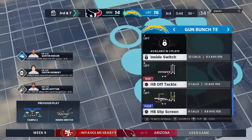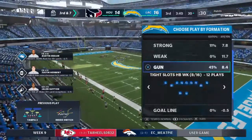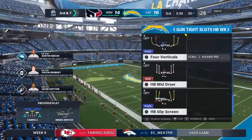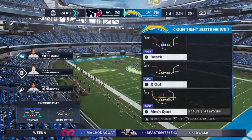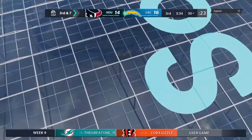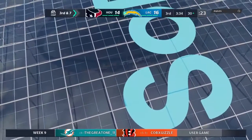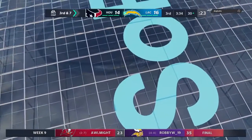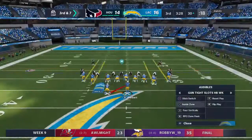Now, how about that play? He took a possible negative and turned it into positive yardage and slid down to avoid taking a big shot. Excellent job getting down and avoiding the big hit. Here's play number 7 on the drive. This is 3rd and 7.